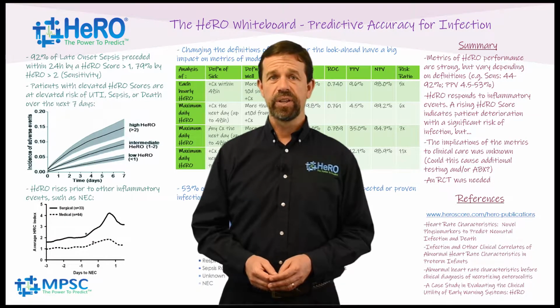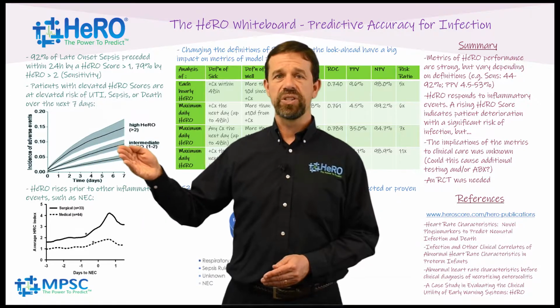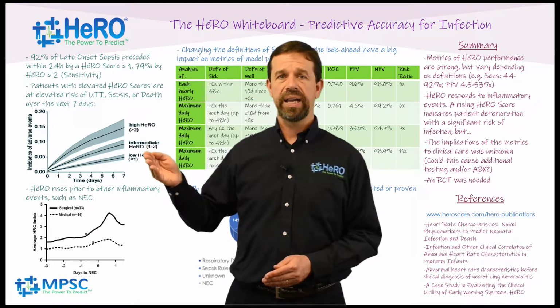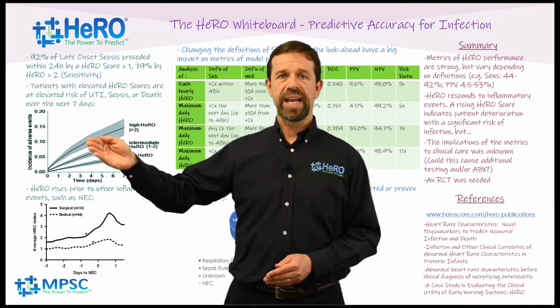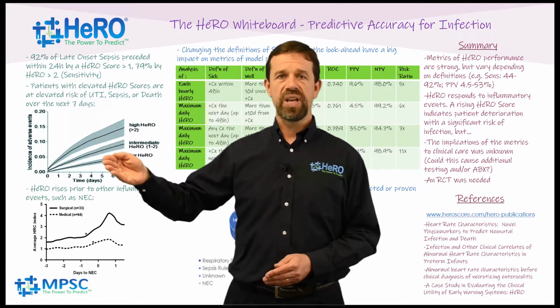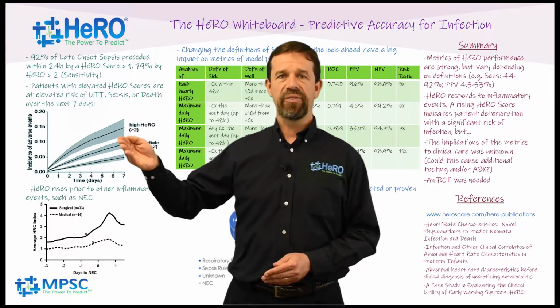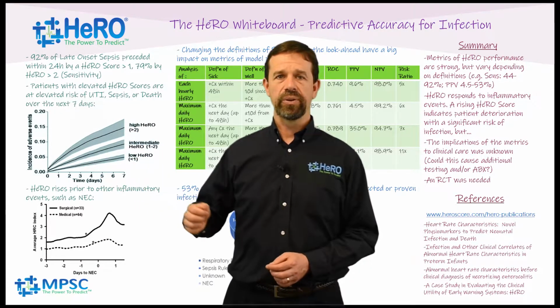Another way that we evaluated the performance of the HeRO model was to look at HeRO scores for patients at time 0 and then track those patients over the next 7 days after we categorized the HeRO scores as either high, intermediate, or low. And then we looked at the incidence rate of death, UTI, or sepsis, and we can see that those patients who had a high HeRO score back at time 0 have a very different fate over the next 7 days than those patients with low HeRO scores.